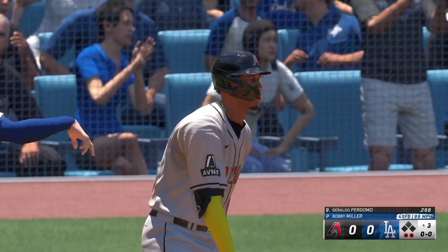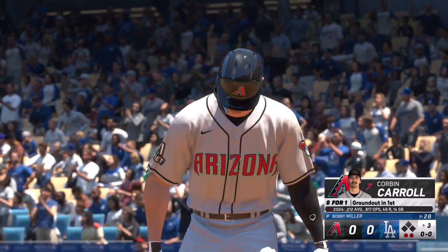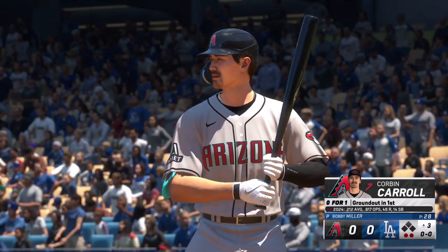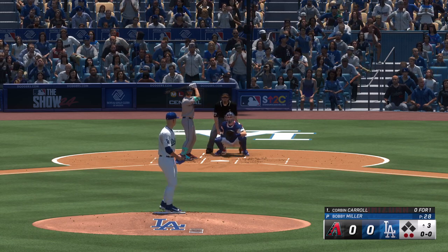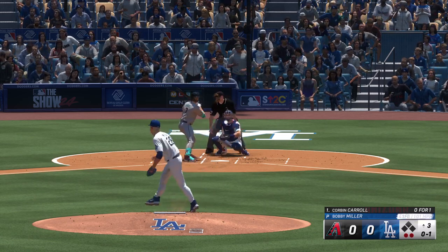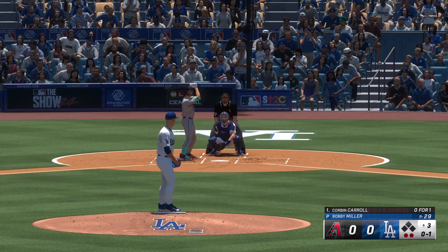Goes down swinging for the strikeout. Couldn't catch up to the heater. So the batting order turns over. And now Corbin Carroll. He's 0-1. That one in triple digits. Two outs, base is empty.